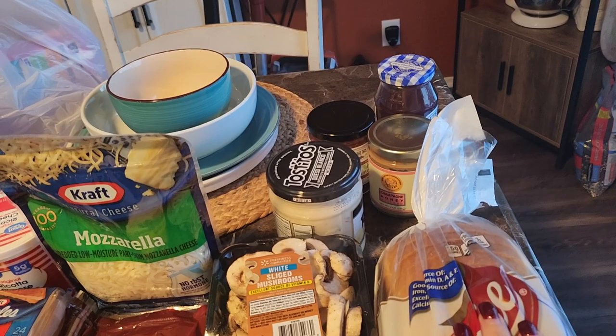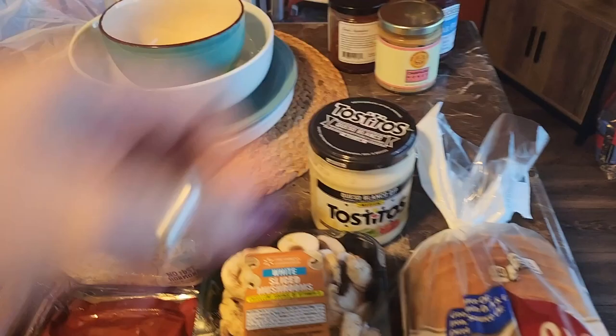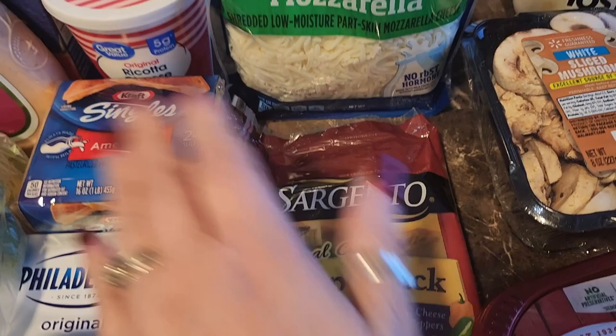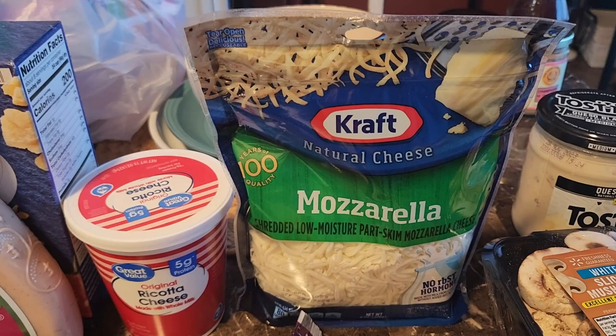These are actually not in the haul, but we got some Tostitos queso for chips, some mushrooms, got some deli meat, the oven roasted turkey breast, got some pepper jack cheese, also some American slices, and then some mozzarella for the upcoming rigatoni meal. I'm going to be doing an Instapot rigatoni vlog coming up soon. Ricotta, that's actually for that.